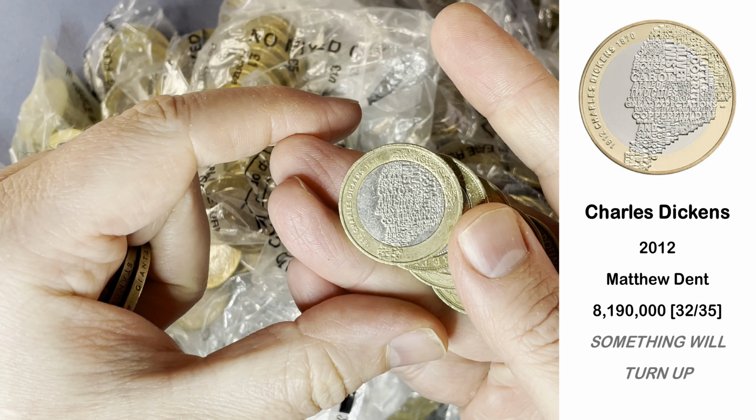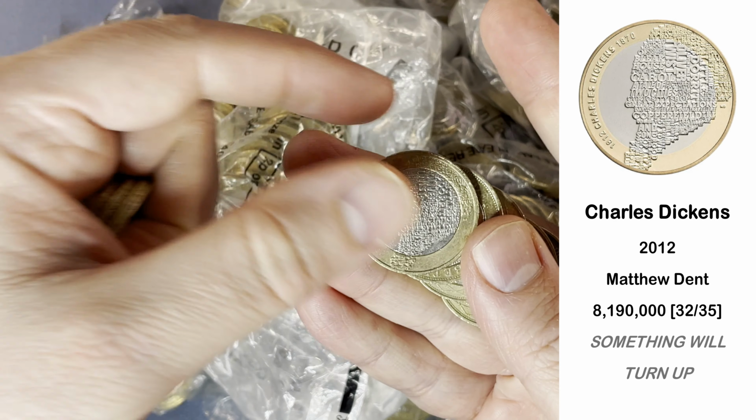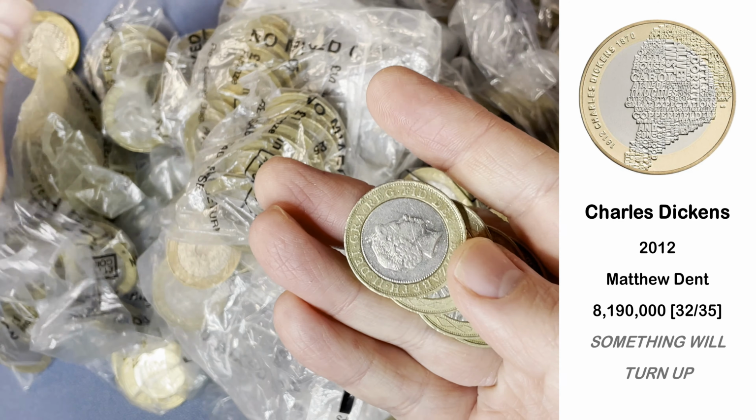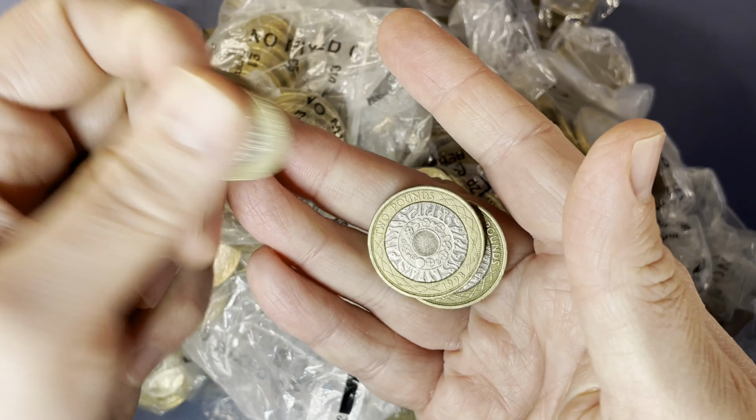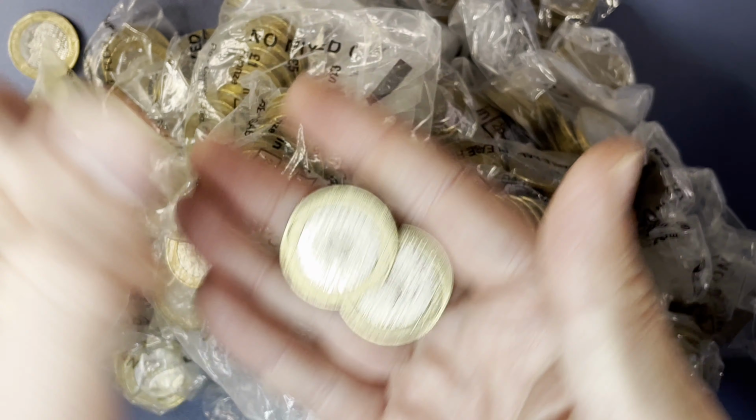And in the first bag we've hit our first commemorative. That's Charles Dickens. It's a very common one, we find loads of them on the channel. I think it's the third most commonly found one, with a mintage figure just over 8 million.